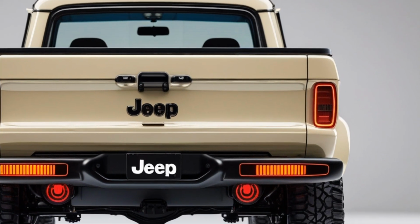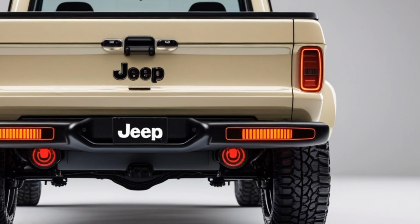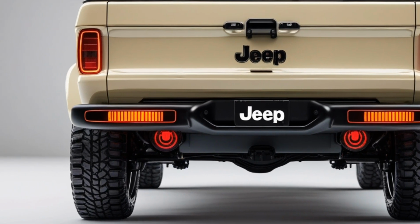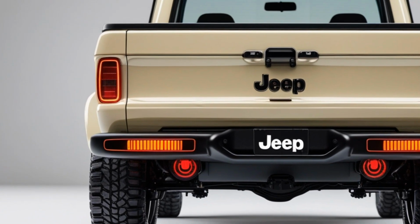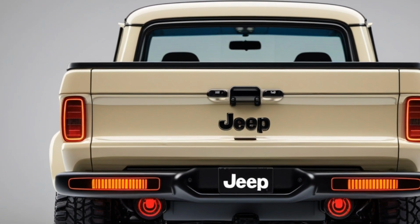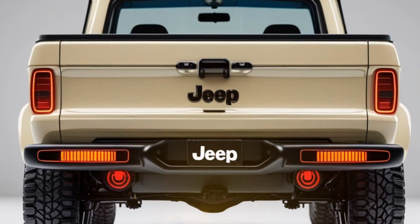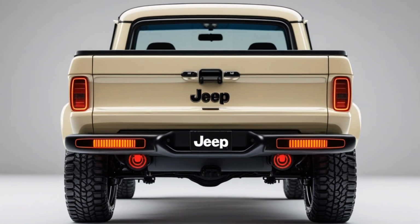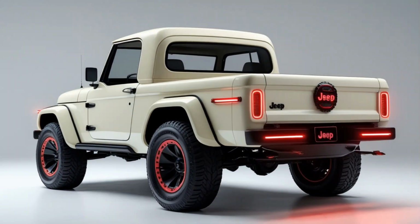The short overhangs, high approach and departure angles, and solid axles give it articulation like a gymnast and toughness like a tank. Whether you're tackling Moab trails or crawling over fallen logs in the Pacific Northwest, the Willys 4x4 pickup turns obstacles into playgrounds. And with 11.1 inches of ground clearance, there's not much that stands in its way.